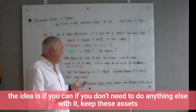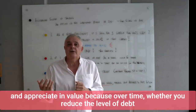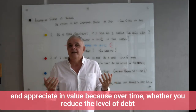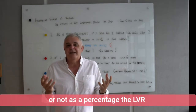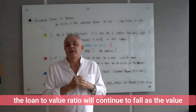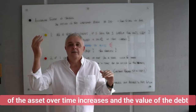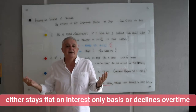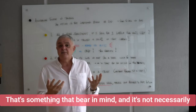So the idea is, if you don't need to do anything else with it, keep these assets, let them tick along and appreciate in value, because over time, whether you reduce the level of debt or not, as a percentage, the LVR, or the loan to value ratio, will continue to fall as the value of the asset over time increases, and the value of the debt either stays flat on an interest-only basis or declines over time if you're repaying it via a 30-year P&I mortgage. So that's something to bear in mind.